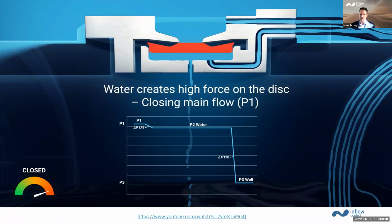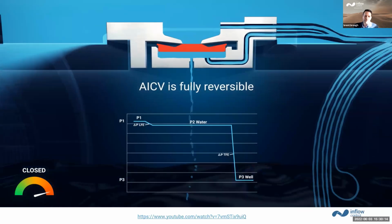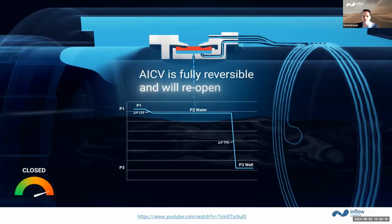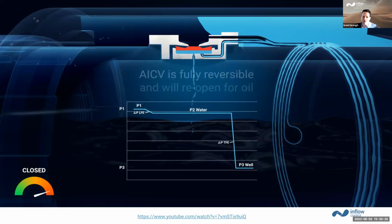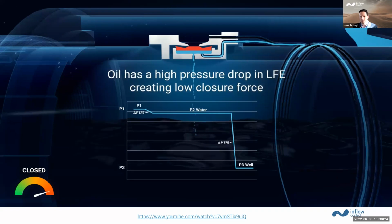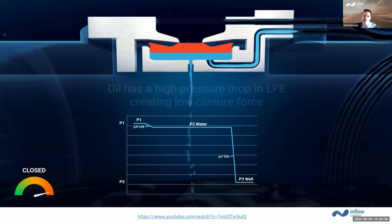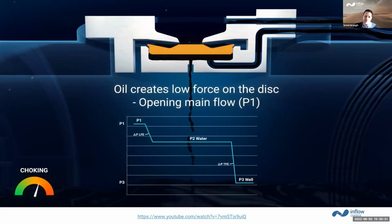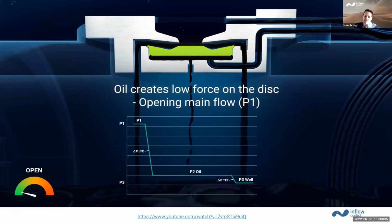And you have sometimes slug flow in the reservoir, so you don't want something that closes on or off on its own. And it's a key point to tell you that the disc is dynamic. So if you only have a small amount of water, you'll have a small amount of choking force. And again, use that word force, because this creates hydraulic closure force. But when you have a high proportion of the water cut, the amount of choking force becomes higher.